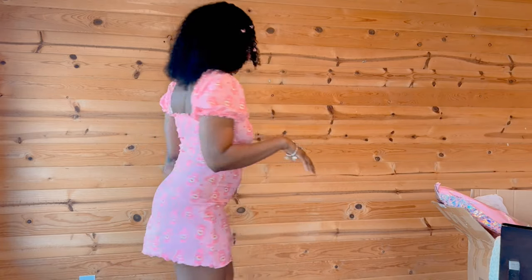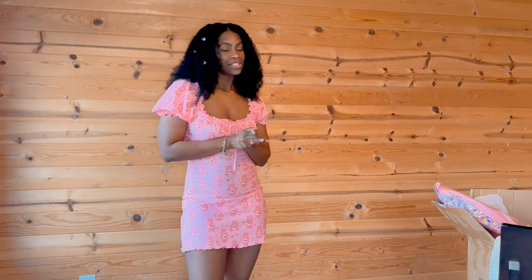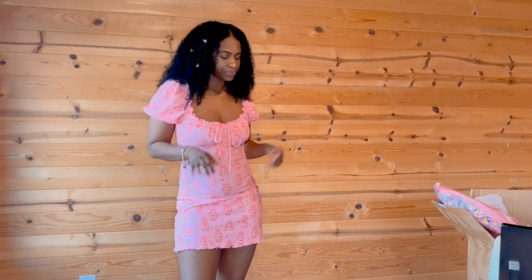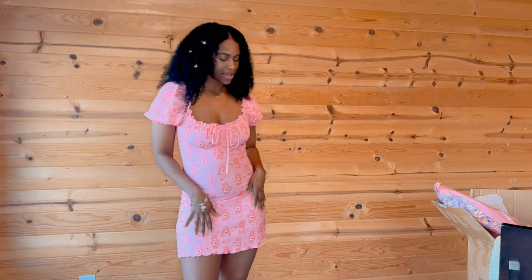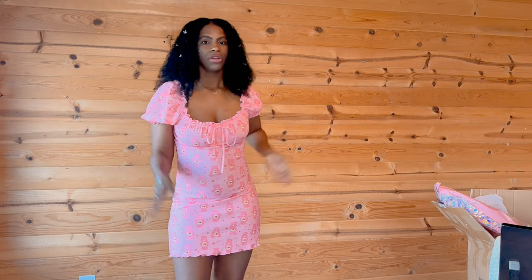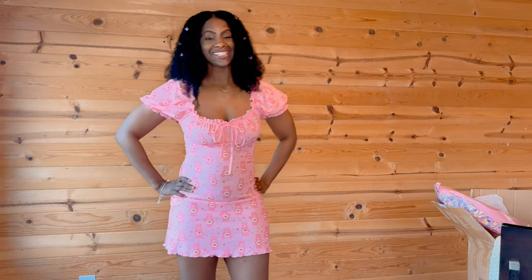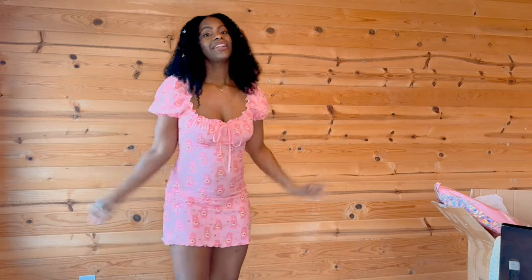Now, I did get a few purses too that I will accessorize with. I'll probably do another Shein video for that one, but this is the cutest dress. You guys have to agree, right? This is the cutest dress. Now, let's go to the next one.